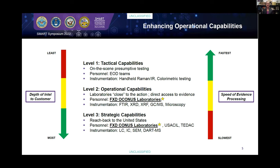Not to forget the level 1 labs, which are the tactical labs that initially respond to a scene. These are typically EOD teams that have handheld equipment that they bring on site with them, and they're able to get a very quick but more general assessment of the hazards present before penetrating more deeply into a scene.